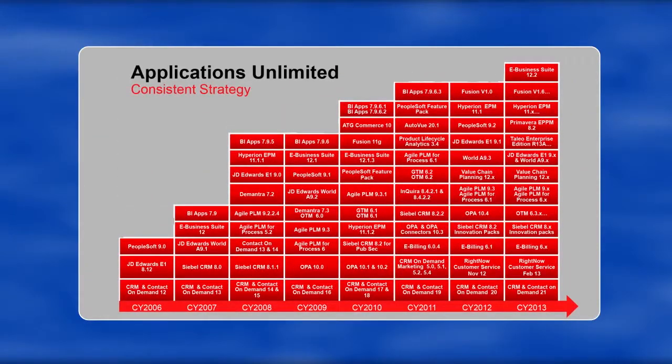EBusiness Suite is part of Applications Unlimited, and what we mean by that is EBusiness Suite has a clear path forward, new releases coming out all the time. Similar to PeopleSoft, Siebel, all the Applications Unlimited product lines, EBusiness Suite continues to evolve, continues to innovate, continues to move forward.